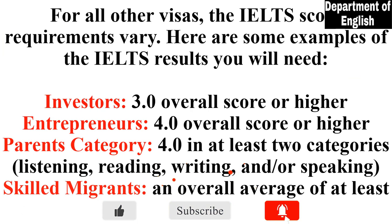For all other visas, the IELTS score requirements vary. Here are some examples of the IELTS results you will need. Investigators, 3 point overall score or higher. Entrepreneurs, 4 point overall score or higher. Parents category, 4 point in at least 2 categories: listening, reading, writing and/or speaking. Skilled migrants, an overall average of at least 6.5.